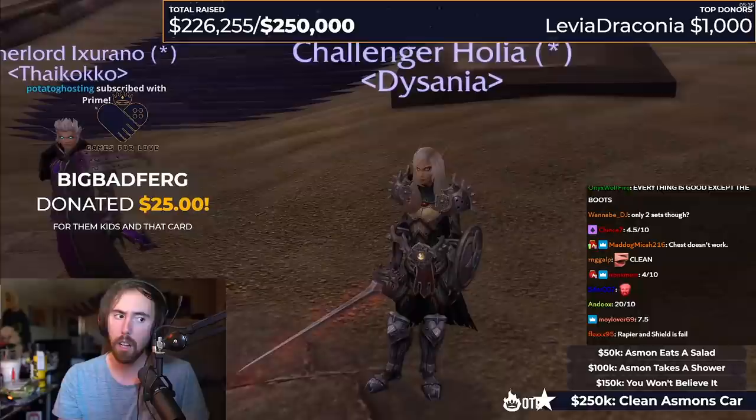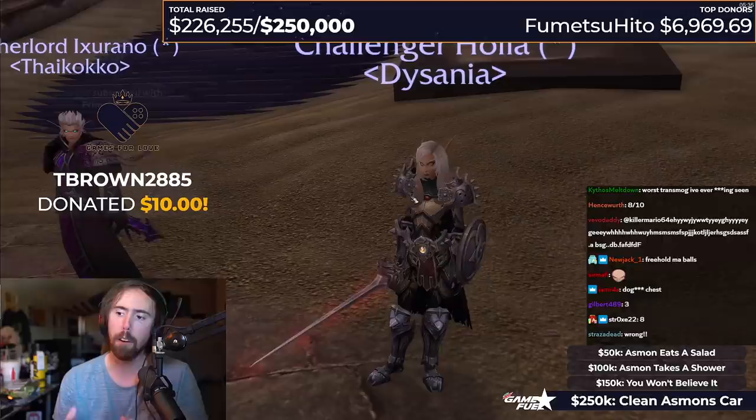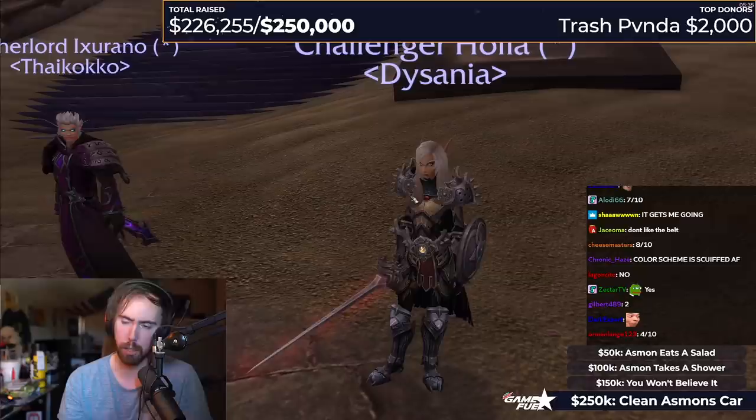Now, overall, I think the shield looks really nice. I like the weapon, but I don't really know if this is enough to really get me going. Is this enough to really get me excited, Holia? Now, I'm going to say this. If you have a mount to match with this set that can really take it to the next level, then maybe you could be looking at actually being a competitor. But with just the transmog that we have here.